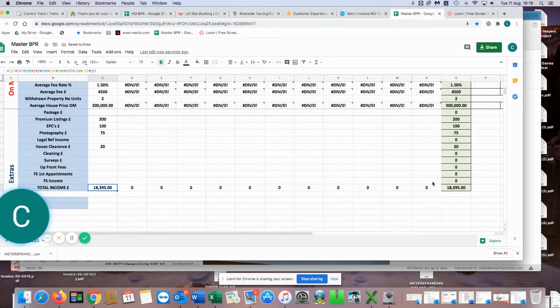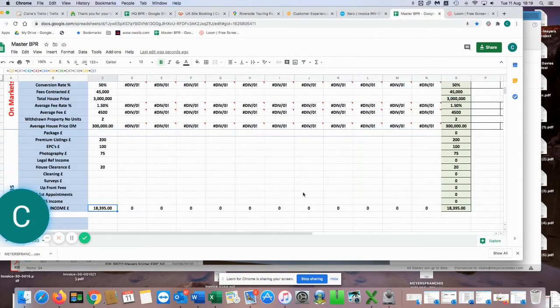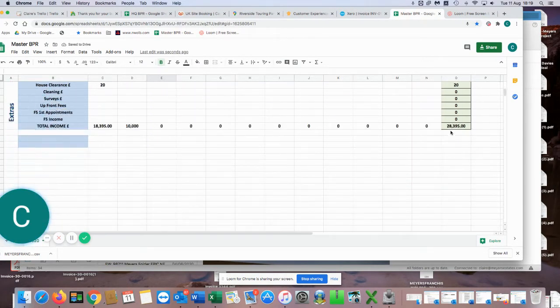And it will also add everything up on this column over here. So you've only got 1 column filled in, so it's added it all up. But say then you come into February and you start putting things in here. Let's just go for the most important number in the world, which is your exchanged income. Say that you exchanged another 10,000, then that will add that up at the end and it will tell you what you're on for the year down here as well.